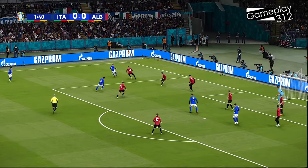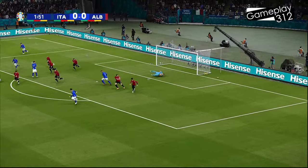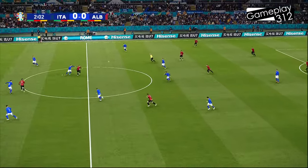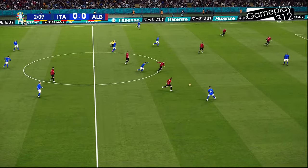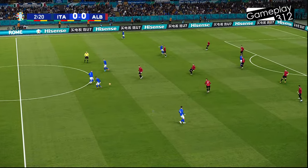Barella. Lovely bit of skill. Great ball. Pellegrini! Oh, the keeper's done ever so well. Well, that was high-class goalkeeping there to back up his high-class wage. Barella. They're back on the ball again.